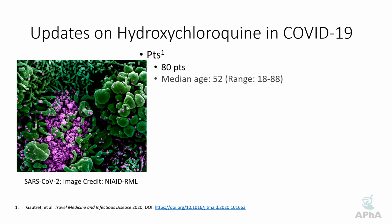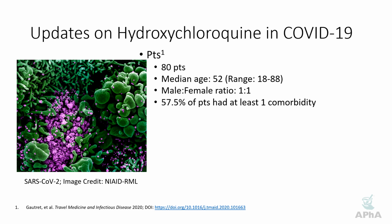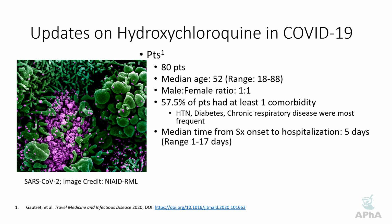So they had 80 patients total in this study. The median age was 52, and you can see the age range there. The male to female ratio was 1:1, and 57.5% of patients had at least one comorbidity. In terms of the most frequent comorbidities that they saw, they listed hypertension, diabetes, and chronic respiratory disease. The median time from symptom onset to hospitalization was 5 days, but there was a pretty significant range there, as you see. And just over 40% of patients presented with upper respiratory tract infection symptoms, and almost 54% of patients had lower respiratory tract infection symptoms.